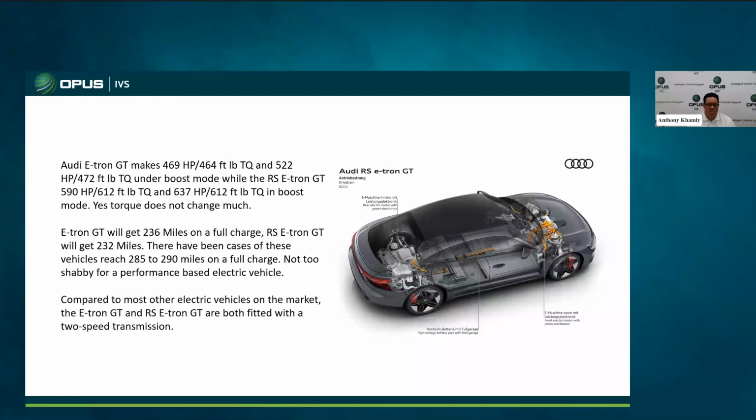E-Tron GT gets about 236 miles on a full charge. RS E-Tron GT gets 232 miles. There have been cars out there, even during testing, that will reach 285 to about 290s on a full charge. Numbers are a lot smaller because I'm sure you guys have worked on Volkswagen and Audis and know what happened with the Dieselgate concerns. So they got their hand slapped pretty hard. Their mileage was kept low, and on the road their mileage was a lot higher. Obviously on here, there's no emissions to go through. So they've kept the numbers low, and most of these cars are getting anywhere from 250 to almost 300 miles on a full charge.